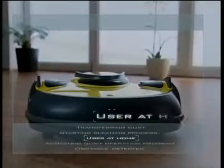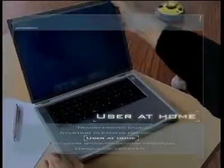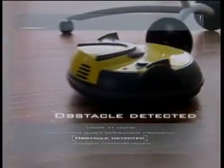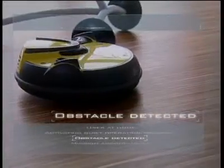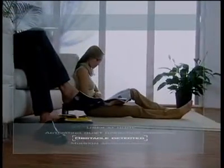If you want the Robo-Cleaner to vacuum while you are at home, simply switch it to the quiet mode. Its low build enables it to travel without difficulty under most items of furniture.